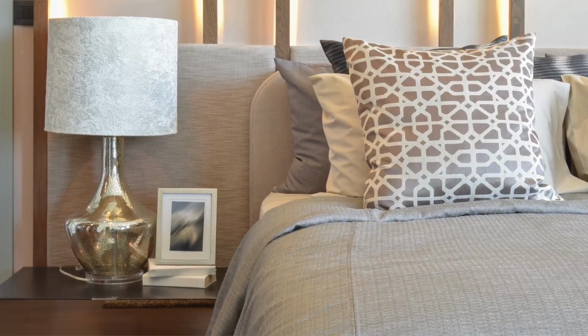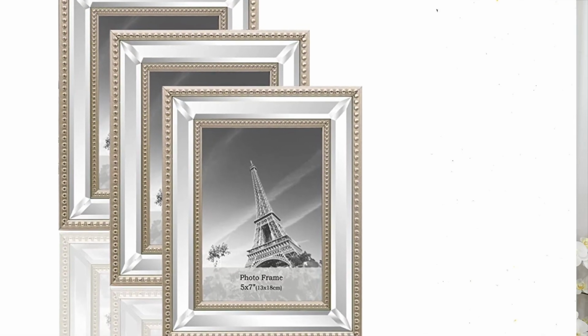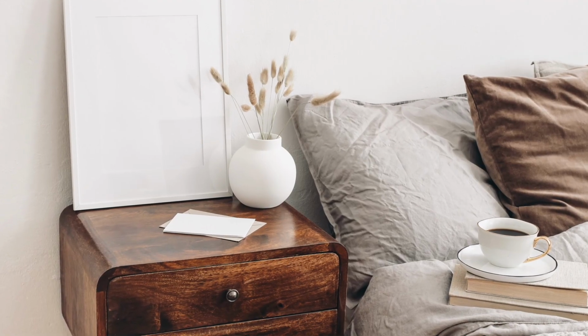Picture frames are wonderful to have. Nice bedside picture frames. A mirrored picture frame would add a lot of character and light. If you have a wood table, consider white picture frames, black picture frames. These are things that are going to add on top of, you're putting layers on top of layers.